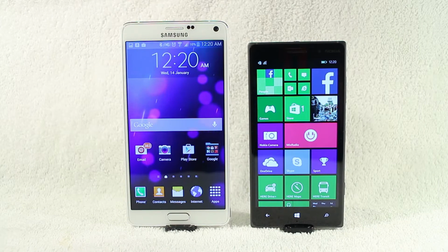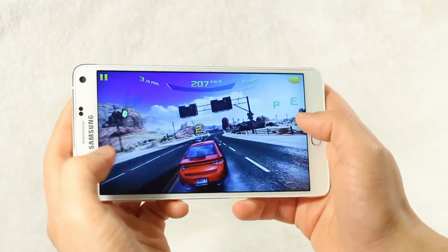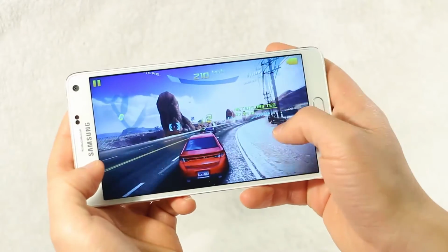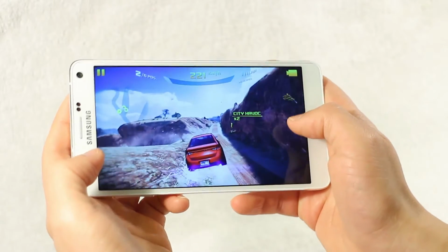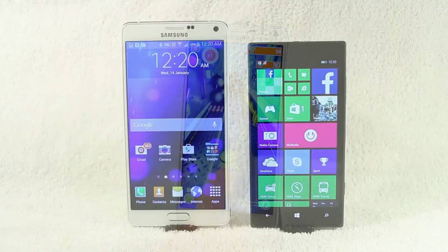Now, when it comes to gaming, you're probably wondering which device is better. Well, with the Samsung running an octa-core processor and 3 GB of RAM, I've tried every game that I could think of. None of the games have ever slowed down or stuttered. The Note 4 handles it like a champion.